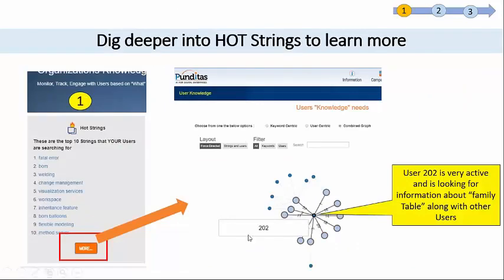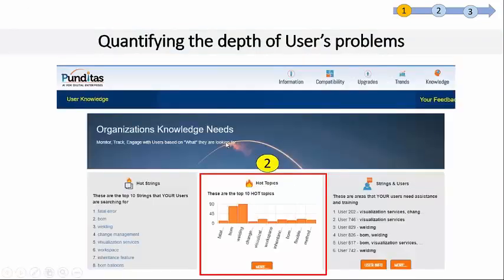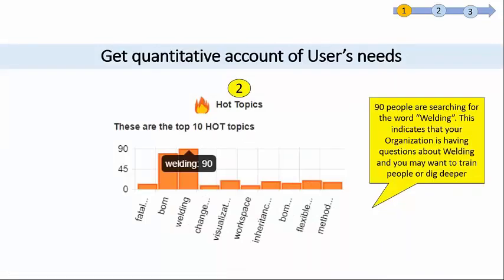Actually, we have a number of options that will help you slice and dice. What are the keywords? How are they related to the users? How often are they being searched on? And so forth. Now, moving on to the next tile, which is the Hot Topics tile. This is giving you a quantitative account of your users' needs. That means you can plan your training for your user base much more efficiently, because now you know exactly what they're struggling with, as opposed to just pushing some training without knowing what their needs or pain points are.